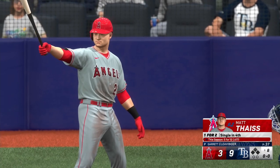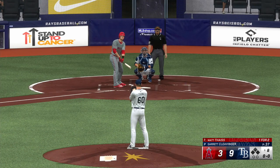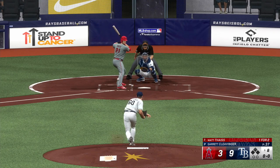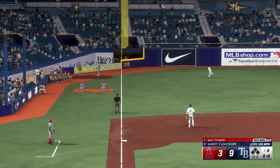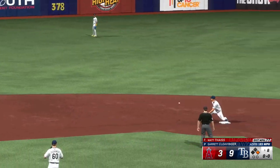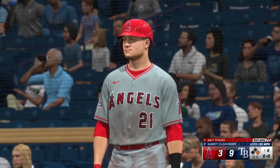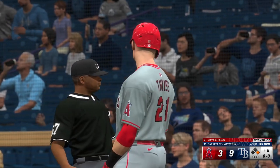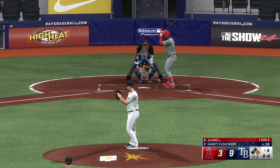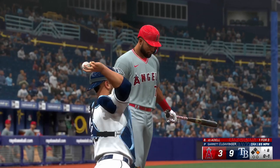Back now in Tampa Bay, and now the catcher comes up to him, Matt Thaiss. Clevinger back to work. That one the other way, and it stays fair. The right fielder, number 7. So, man aboard, Joe Adell will hit next. Yeah, the pitch is in for a strike, and it's 0-1.